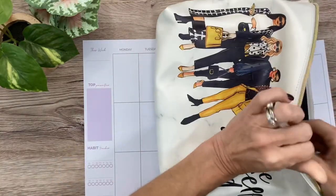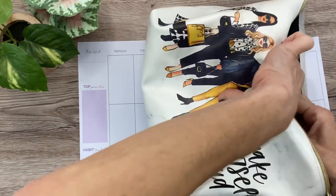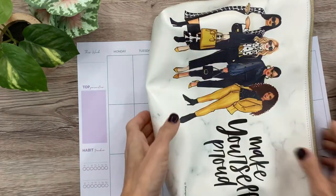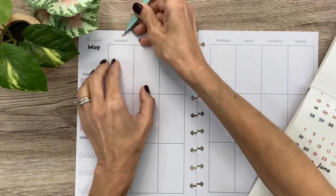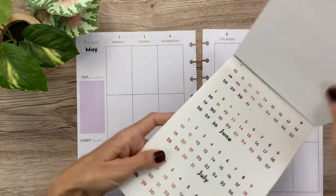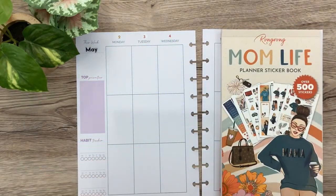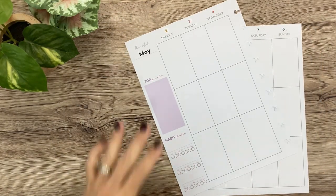All right, I've got some of my Rongrong sticker books in this pouch. This fabulous pouch of hers that holds so much. And I'm gonna grab this, I can and I will, and use it to date the spread. And I love how these numbers in the I can and I will sticker book, the colors coordinate perfectly with the Mom Life sticker book. All right, I'm gonna go ahead and write over here in the sidebar what I wanna focus on this week or what I wanna track.